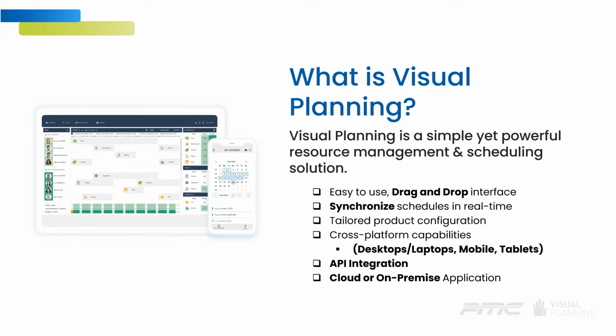As seen on the bottom, we are cloud or on-premise, so if this needs to be stored on your database, that's no issue. If this needs to be on our shared cloud server or even on a dedicated server, any way that this needs to be set up, it could be set up for you guys.